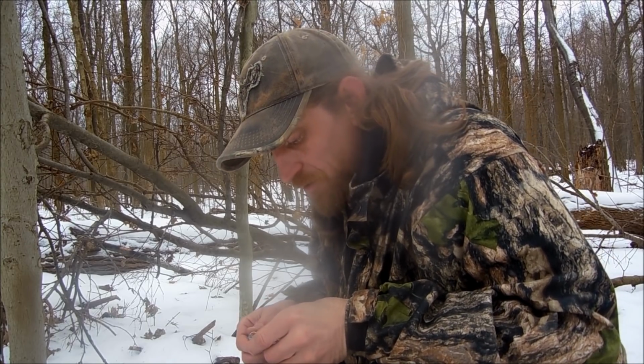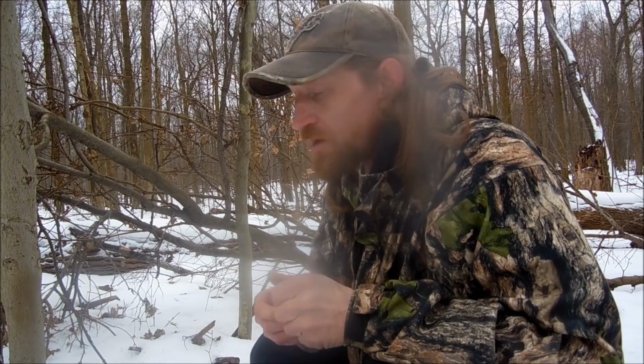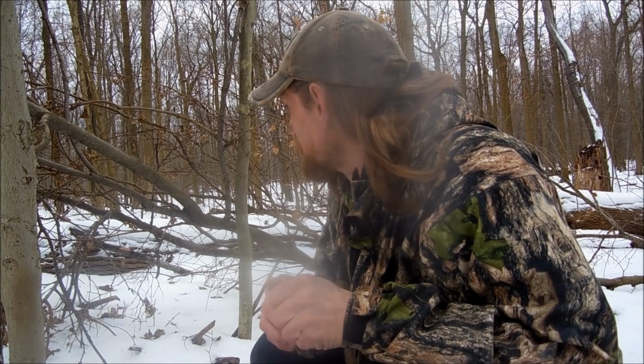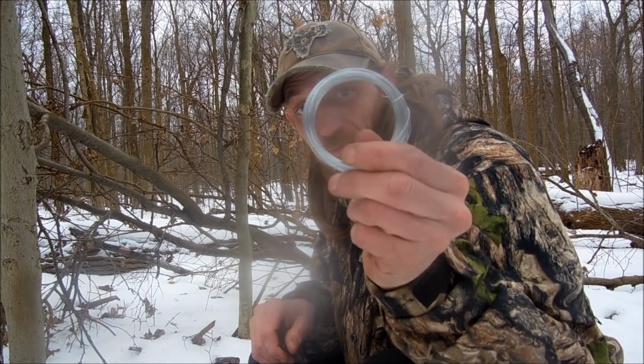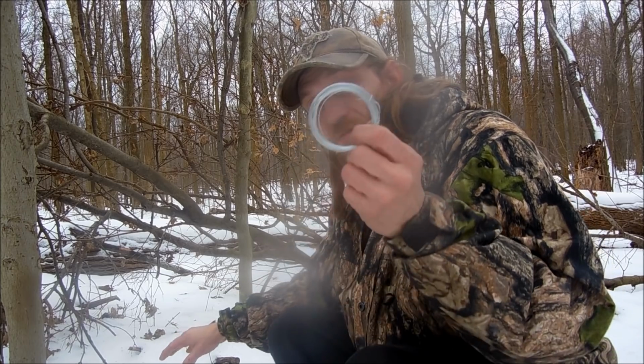I got two bags with me today. One of them's still in the truck. This one here is just for what I'm doing out here as far as the shed hunt goes. Now what I want to do first is I'm going to just take some regular wire. I'm going to run it between these trees. Then I'll lay the bait down right in the middle of the wire.